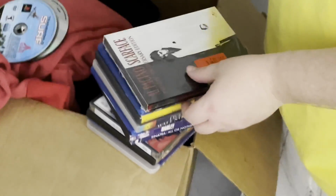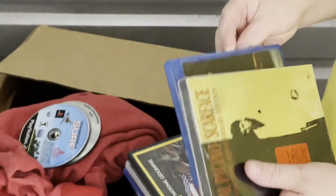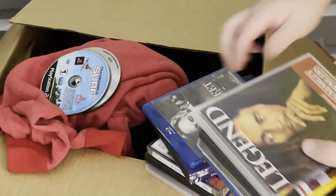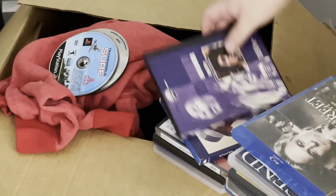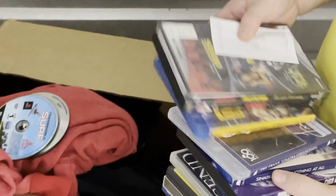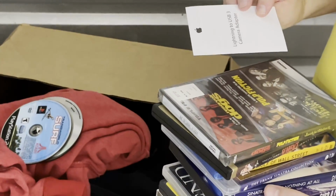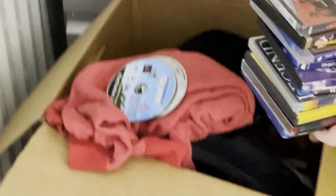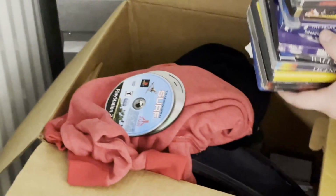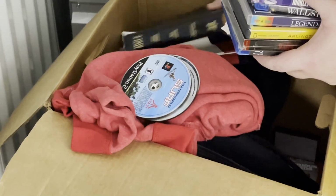Yeah. But like this is sealed. Okay. Casino Blu-ray. Oh no, it's not sealed, but Arlington. Yeah, so this guy was definitely in the military. So there might be some value in some of these. I don't know. I mean, I wish they were horror, because... Lightning cable. Ooh, flag.